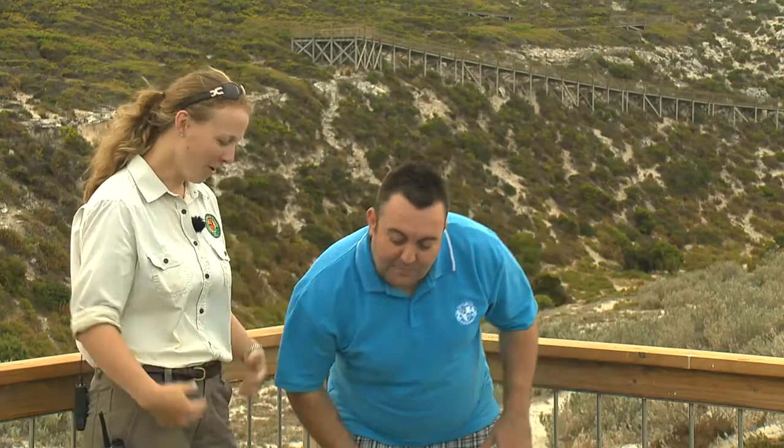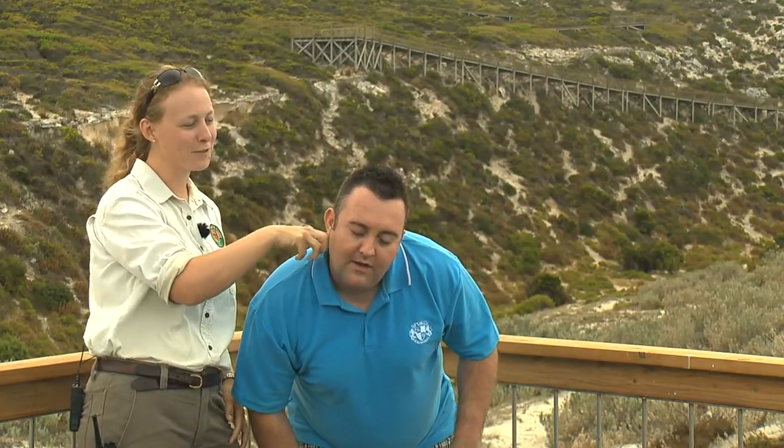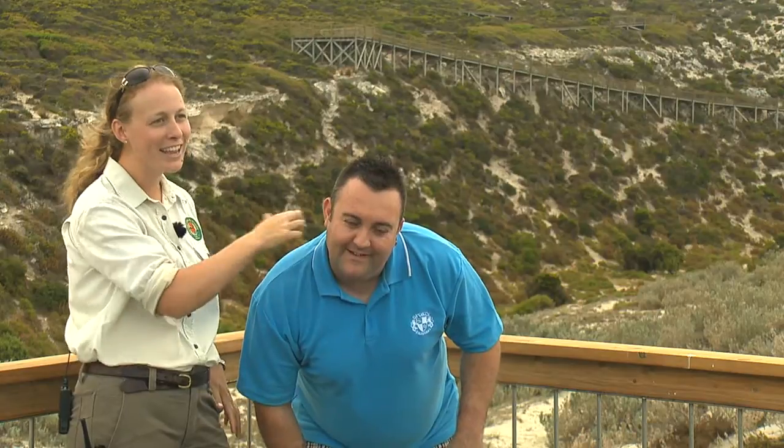Can you give me a demonstration of how they scratch behind? I don't know if my hips are that flexible, but it's a bit like this, behind the head. Just like this, yeah. So if you're going through your molt, losing all your hair, you'd be doing a lot of this. Beautiful. That feels good.